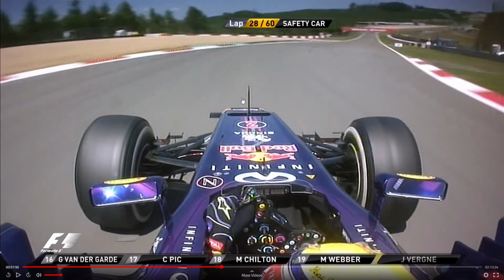So as soon as he gets up to the back of Max Chilton, we can go racing again. That's what you're assuming now, Crofty. It's not a case of him being far enough out of the way of the leaders. It's for him to get back up to the back of the guy who's the next runner in front of him, the next competitor in front of him.